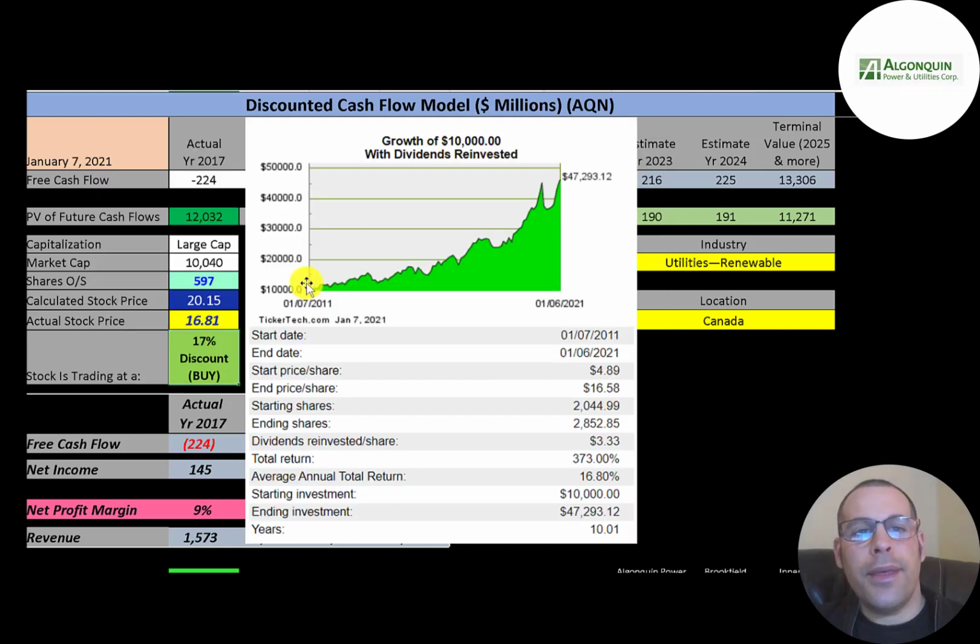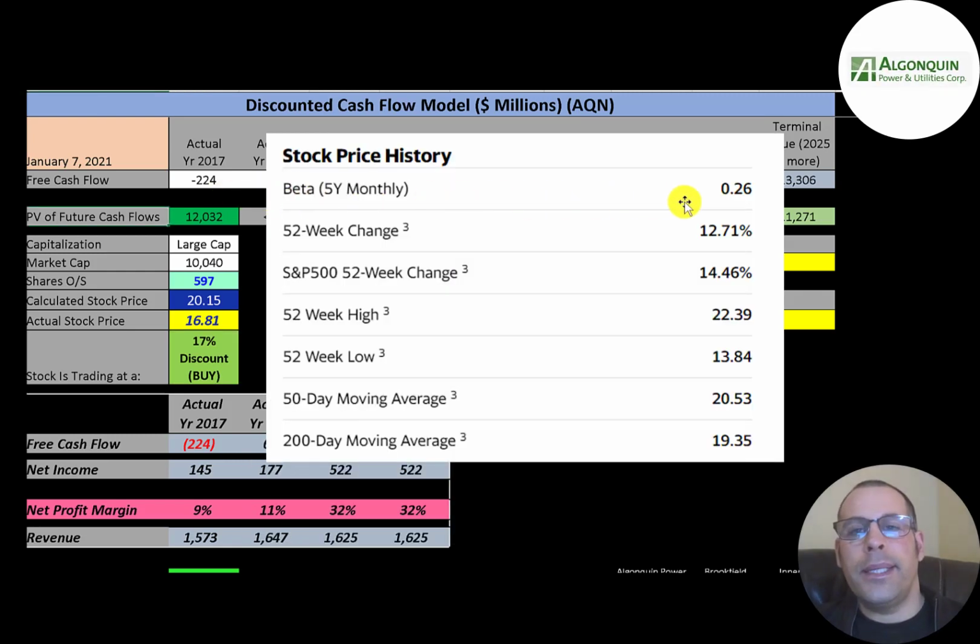If you invested $10,000 in January 2011, it looks like you could have sold at any point and you would have made a profit. And the longer you held, the more money you would have made. So the company has provided their shareholders with a great return on investment. And they have a really low beta, 0.26.